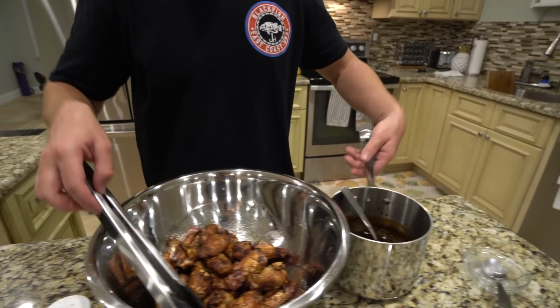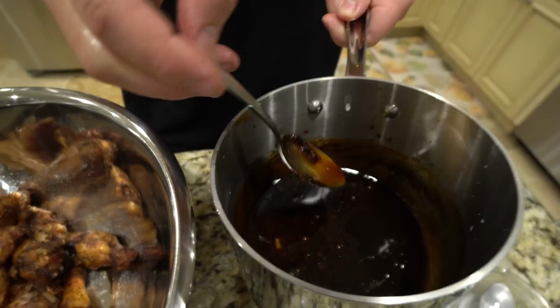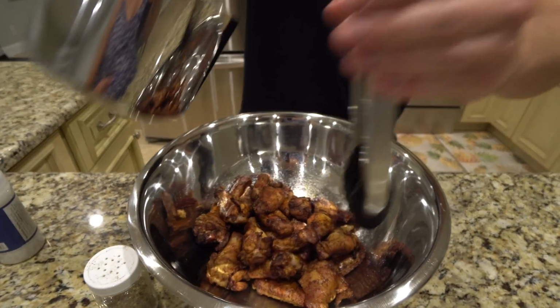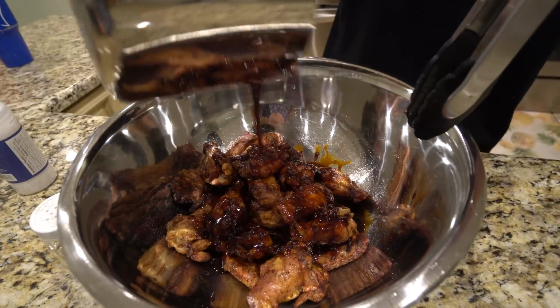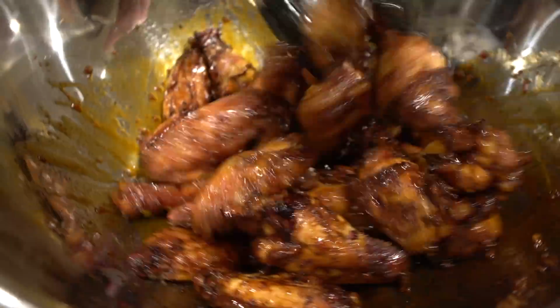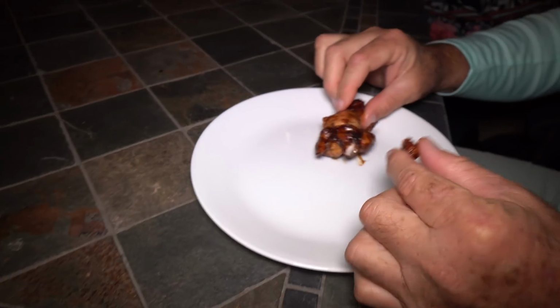So what we're gonna do is, we have our sauce right here. I added a little bit of cornstarch to thicken it up, and we're gonna go ahead and pour it over, and we're gonna toss our wings. Just look at that. Tell me your mouth isn't watering right now behind your computer screen or phone, wherever you're watching it on. Look how gorgeous.